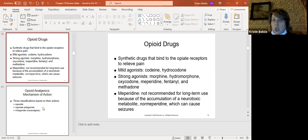The mild agonists are codeine and hydrocodone. And I know you see both of those and you're like, well, you didn't see both of them. I'm sorry, I saw both of them because I can't see. So you've got hydrocodone as a mild, but then as we get up to the strong, we have the hydromorphone.